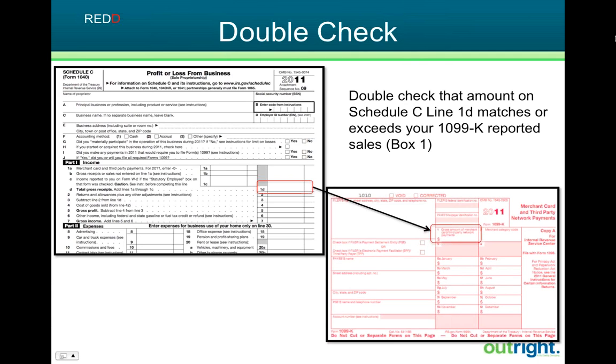Yeah. And so that brings us to our last of the red, the other D, which is double check. And this is a very specific thing I'm asking you to double check, which is on your Schedule C form, which is where, if you're a sole proprietorship, you're reporting your business income. You want to make sure that your line 1D matches or exceeds what was on your 1099-K. Or if you got more than one 1099-K, like one from PayPal and one from Amazon, then the sum of that.